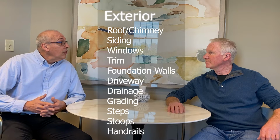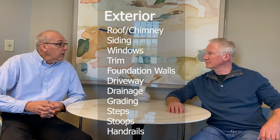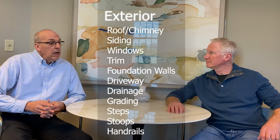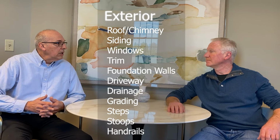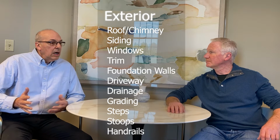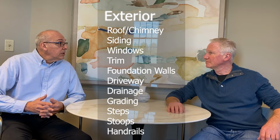Sure. Basically, we like to go through the house as a home inspector. On the pre-sale side, in doing a pre-sale inspection to identify conditions that exist in the home prior to putting it on the market, some of the things the homeowner probably wants to look at, starting outside with the exterior, first and foremost would probably be the roof, to ensure the roof's in good condition. Down the outside of the house: siding, windows, trim, and foundation walls. Outside the house, we also have lots and grounds, so you want to look at the driveway to ensure it is in decent condition. Yard drainage around the outside of the house, grading, steps and stoops, handrails.